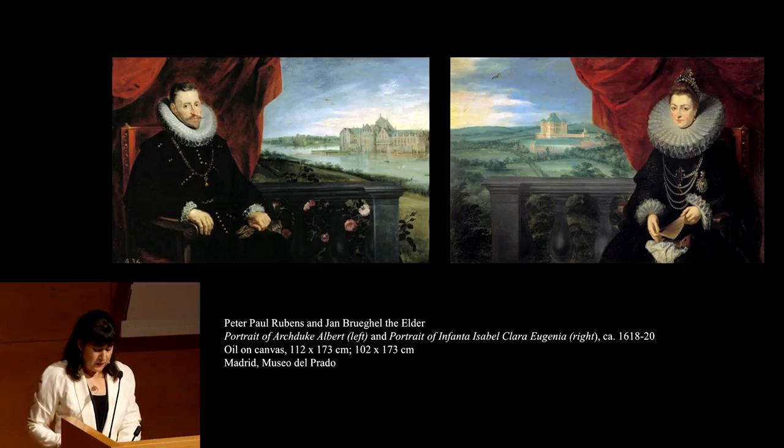Brueghel's position allowed him access to the menageries and botanical gardens of the magnificent and cultured court of the archdukes in Brussels, and also the other palaces and hunting lodges in the countryside. Here, for example, Archduke Albert is portrayed seated before his favorite hunting palace of Tervuren, and Isabella Clara Eugenia, who is a zealous huntress, is shown with Mariemont Palace over her shoulder.